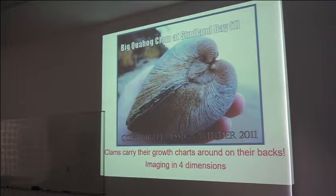And these fellows have a relative, Arctica islandica, which is the kind of clam that gets made into clam chowder that lives at the bottom of the Atlantic. Those are the longest lived of all animals. The oldest of them was 400 years old. So by studying these creatures, you can study their growth.